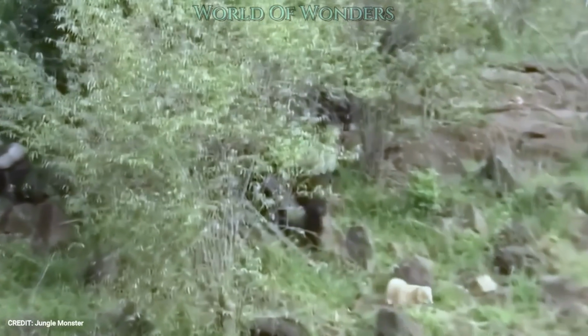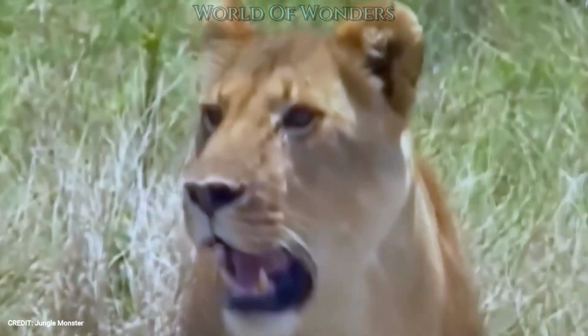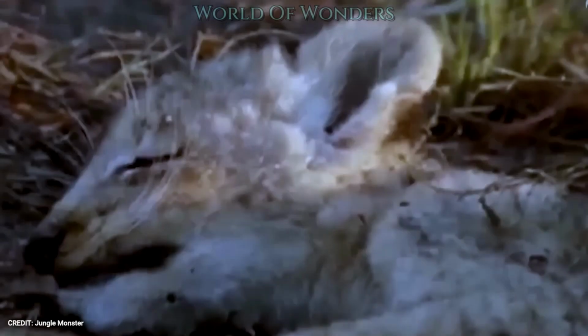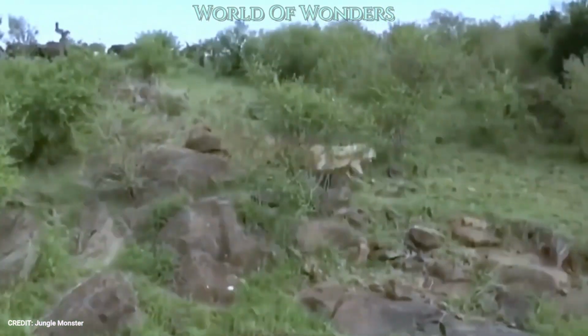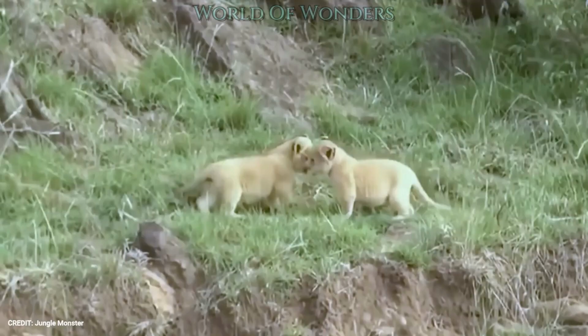But when the baby lion comes near the territory of Cape buffalo, they run forward to attack the baby lion and surely kill him. The mother is looking for her kid, and when she arrives at that place, she finds out her kid has died and screams.